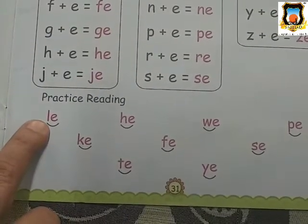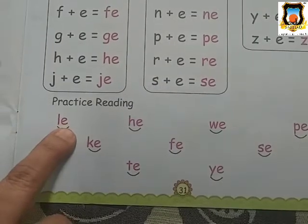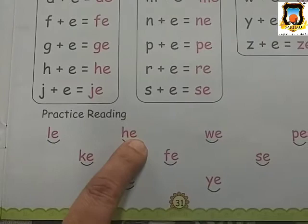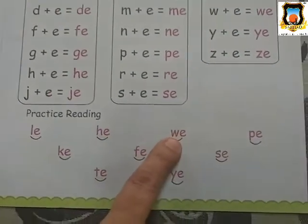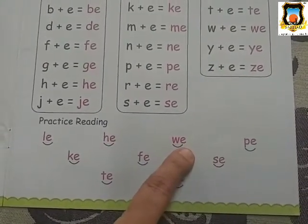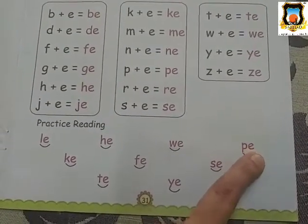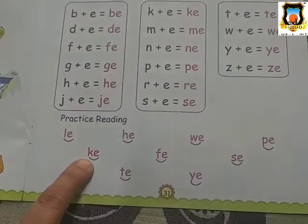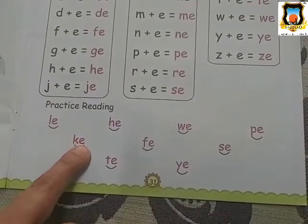L says L, E says A, L, A, Lay. H says H, E says A, H, A, Hey. W says W, E says A, W, A, Way. P says P, E says A, P, A, Pay. K says K, E says A, K, A, Kay.